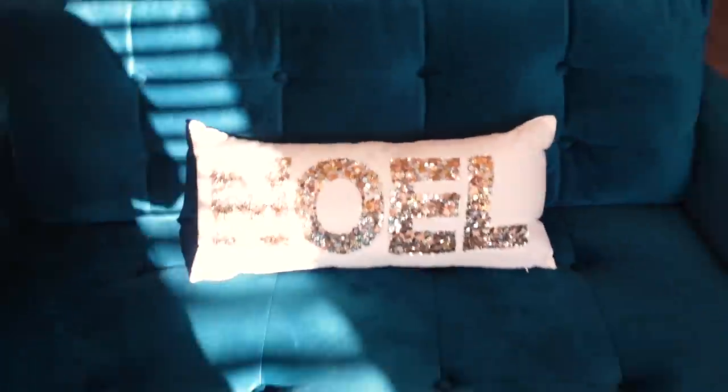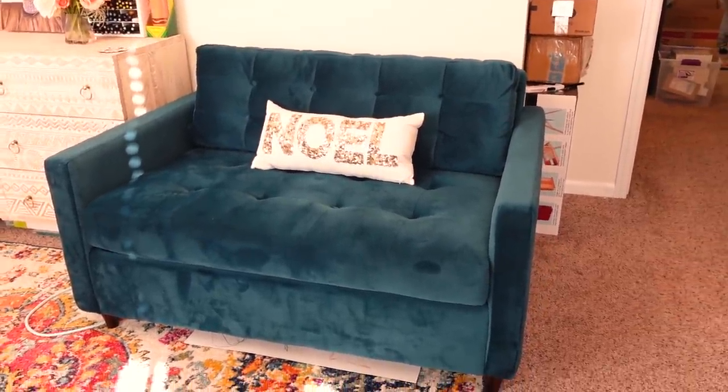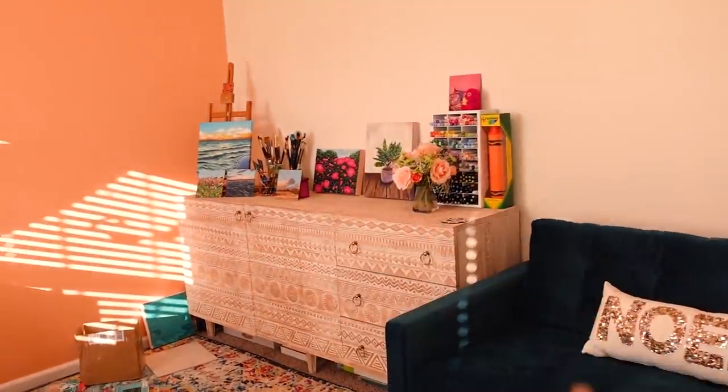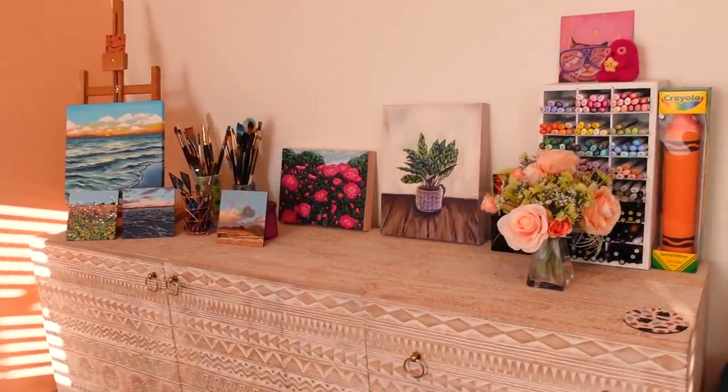So I packed a lot of orders and, oh my goodness, I just carried a lot of stuff inside. I went shopping this morning and got a lot of Christmas decorations. So I got a little pillow for my art studio. I'm gonna put it here on my little couch. It's so cute. I love it. That's probably the extent of the Christmas cheer for this room, unless I decide to redecorate that, but I just decorated it. So, I don't know, we'll see.